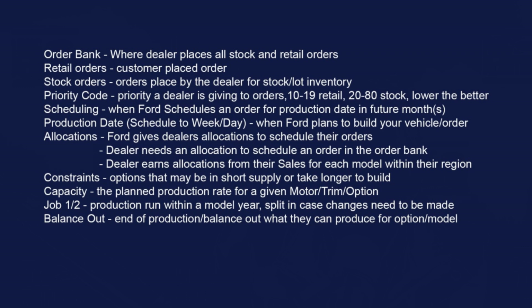So here it is. Order bank is where the dealer will place all their orders, stock or retail orders. A retail order is a customer placed order. So if a customer comes in, they can't find a vehicle they're liking at the dealer lot, and they want to custom order one, then they'd place a retail order. A stock order would be an order placed by the dealership for their stock or lot inventory.